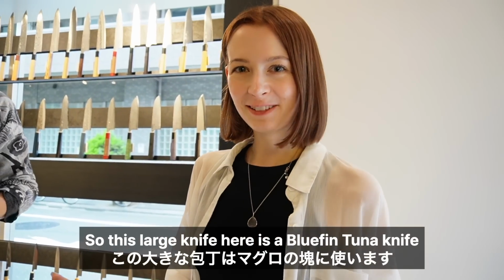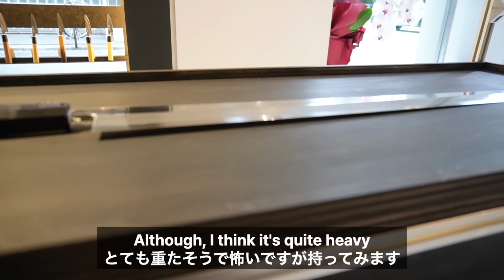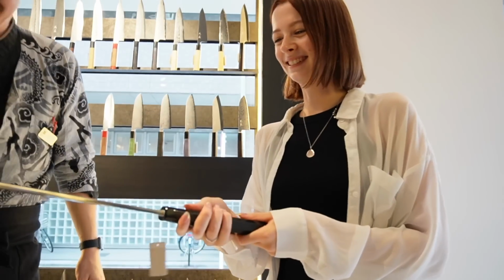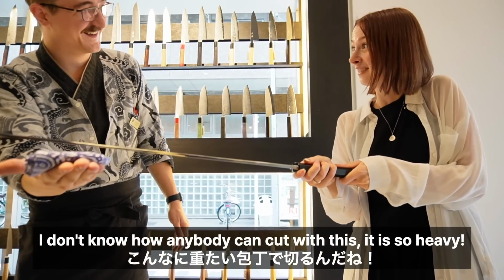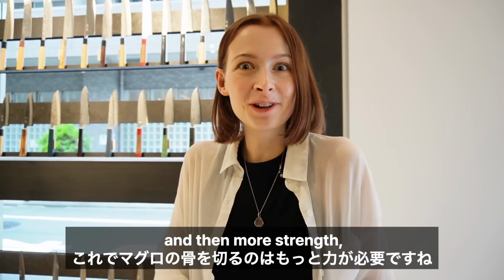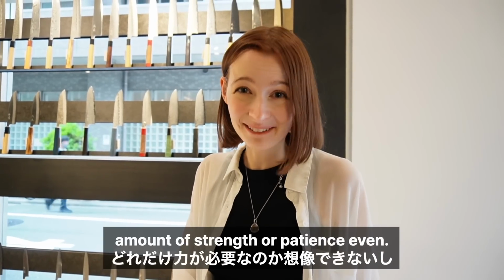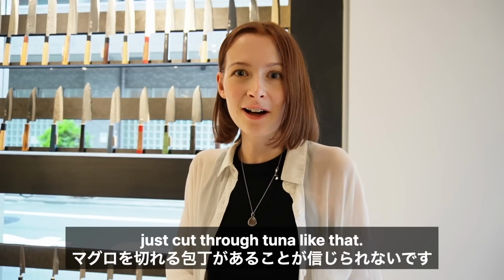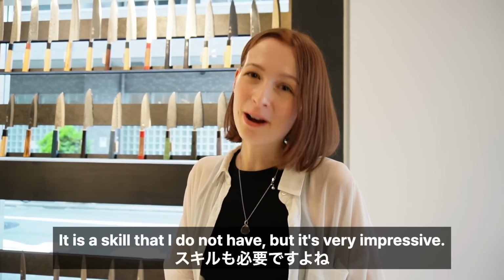So this large knife here is a bluefin tuna knife, and I'm going to attempt to hold it, although I think it's quite heavy, and I'm terrified, but I'm going to do it anyway. Good luck. That is so heavy, it's insane. I don't know how anybody can cut with this, it is so heavy. So you would already need some strength just to pick up the knife, and then more strength to be able to saw through the bone of the tuna. And I cannot imagine having that amount of strength or patience even. So it really is incredible how people are able to just cut through tuna like that. It is a skill that I do not have, but it's very impressive.